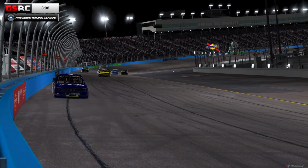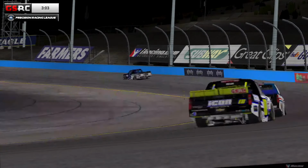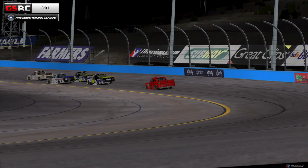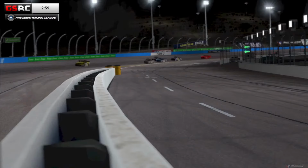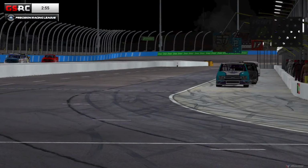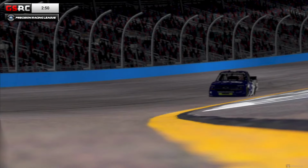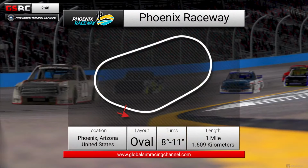Well then, Chris, Phoenix Raceway, very recently updated to its current configuration, shifting the start-finish line and a brand new pit lane that goes around the majority of the track. This has always been a bit of a challenging circuit, hasn't it? And it will certainly be no different tonight.